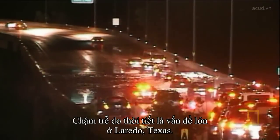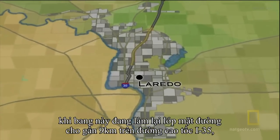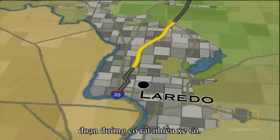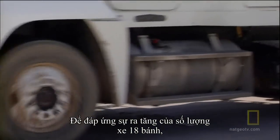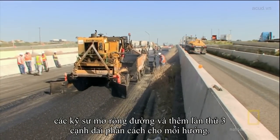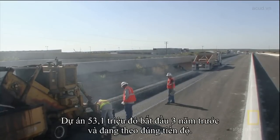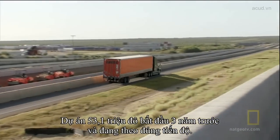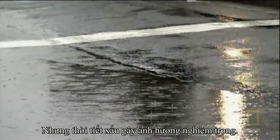Weather delays have been a huge problem here in Laredo, Texas, where the state is trying to repave a 5.5-mile section of I-35 that's been battered by constant truck traffic. To accommodate the increasing onslaught of 18-wheelers, engineers are also widening the highway by adding a third lane on each side of the median. The $53.1 million project started 3 years ago and has been on schedule. But bad weather has caused serious problems.